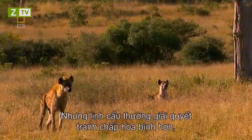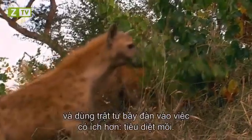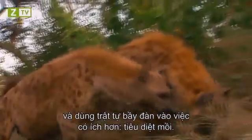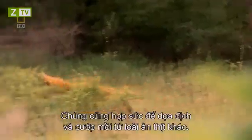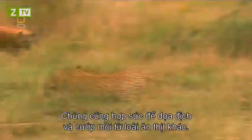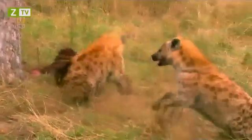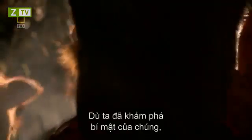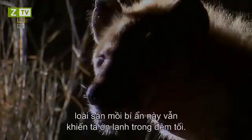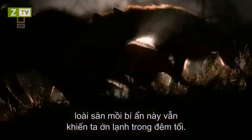But hyenas usually settle disputes more peacefully and put their social structure to much better use: killing. They also work together to intimidate enemies and steal kills from other predators. Even as we unlock its secrets, this enigmatic hunter sends chills through the night air.